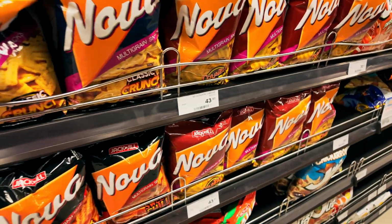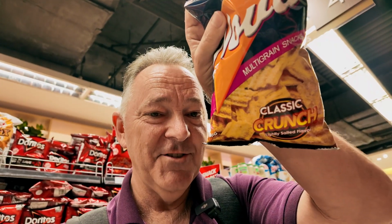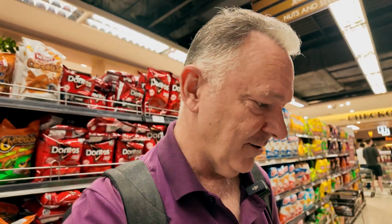Like none of these, like these ones are great. These Nova ones, like I rarely eat them now. One, because I'm on Ozempic, so I'm not snacky like I used to be. But also because I am trying to lose weight. But yeah, they love the chips here. I've actually lost weight. I'm like down 10 kilograms.